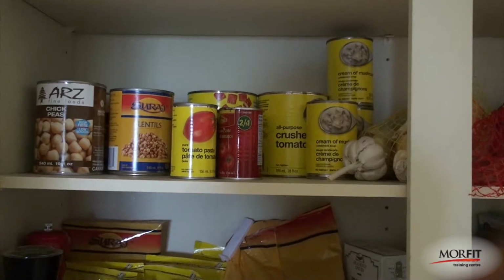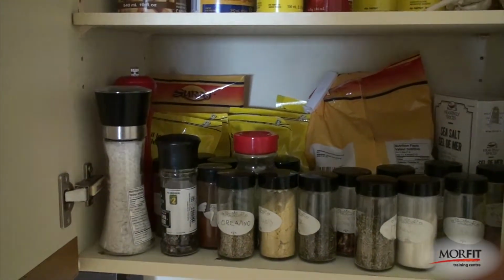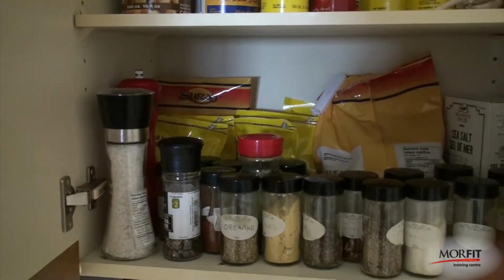You saw different types of oils that I use for salads, avocado oil that I use for roasting, and then of course lots of spices, because food should taste good.